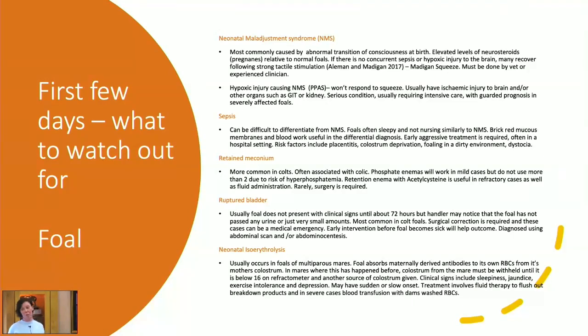And those two conditions tend to present quite similarly, so it's not always easy to tell them apart, but those are your foals that don't drink, don't act normally, tend to be just very sleepy and dopey, or they might be a bit inclined to seizure and that kind of thing. That's a serious condition and usually requires intensive veterinary intervention, particularly in the second case for those hypoxic injuries. So the other thing then to watch out for is sepsis.